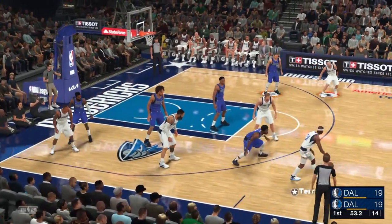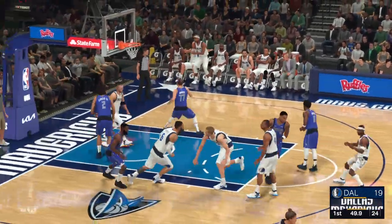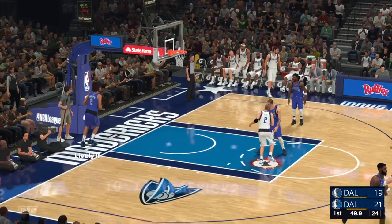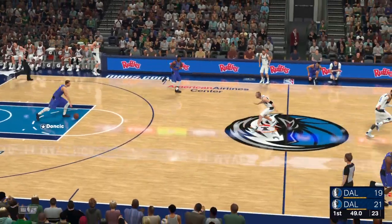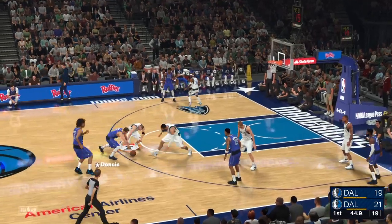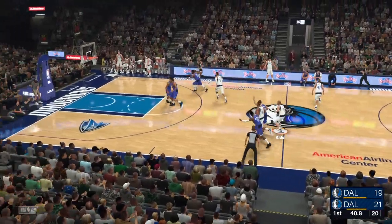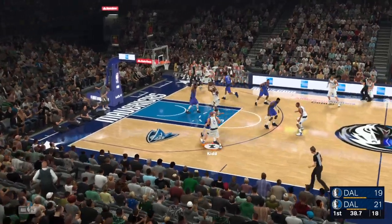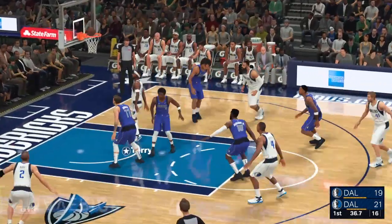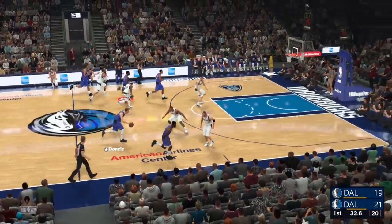Terry against Irving. Pass to Kidd. The shot is good. And so is his shooting tonight. 3 for 4. Oh, good vision from Terry. Able to find an open teammate there for the deuce. Taken away by Kidd. There's 39 seconds left here in the first quarter. That's not the type of opportunity he fails to convert very often.